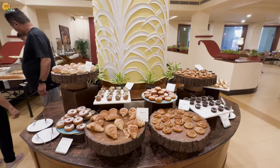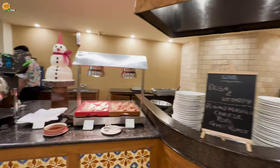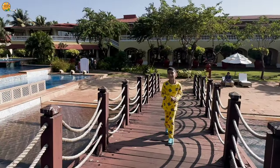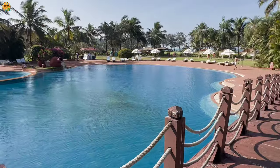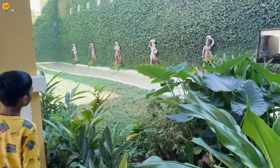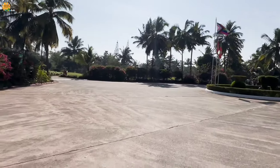The breakfast spread was good, and the breakfast arrangement was also done in two separate sections. After the breakfast, we walked around the property to see the different amenities that they have. After that, we also took a buggy ride for the property tour. Uncle will take us on a tour.